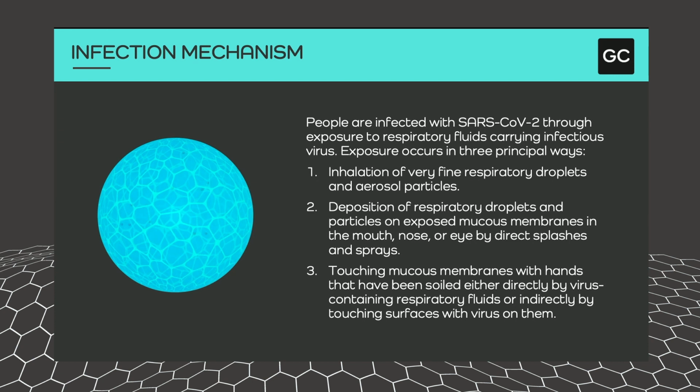There are three main routes for this. Inhalation of aerosolized respiratory droplets floating in the air. Deposition of respiratory droplets directly on exposed mucous membranes in the mouth, nose, or eye by direct spray. Or touching mucous membranes with hands which have been soiled with infected droplets.